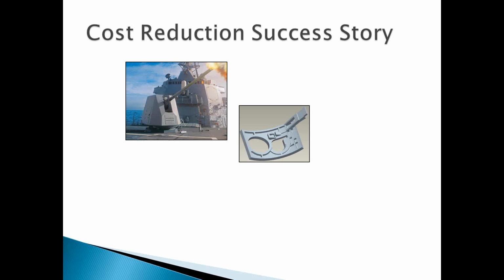This is a great cost reduction success story, even though you wouldn't think it. This is a gun port shield, and this is a conversion from a 7075 hog out to a 201 casting that is subsequently hot isostatically pressed. You would think that is going to be very expensive, but it is, because 201 is the silver containing 200 series alloy.